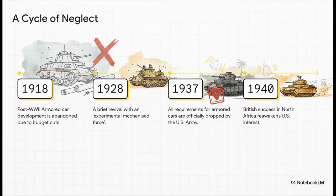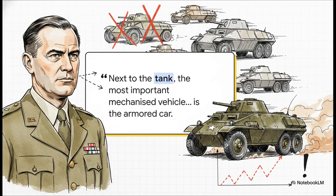It literally wasn't until 1940, when they saw what the British were doing with their armored cars out in the deserts of North Africa, that the alarm bells finally started screaming in Washington. And here's the craziest part. It's not like nobody saw this coming. Way back in 1932, General Douglas MacArthur spelled it out clear as day. He said, right after the tank, the armored car is the most important thing we need. He totally got the need for fast, light recon vehicles, but his advice just fell on deaf ears. A decision that would turn out to be a really big mistake.